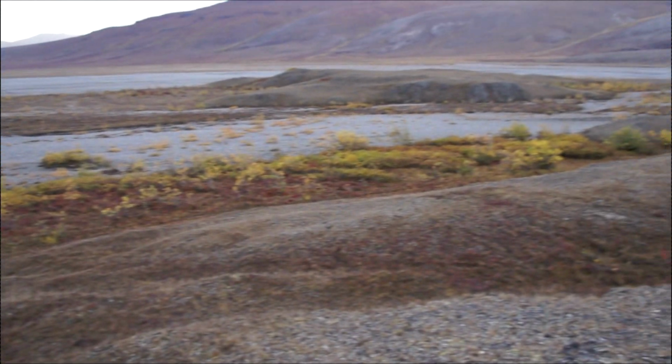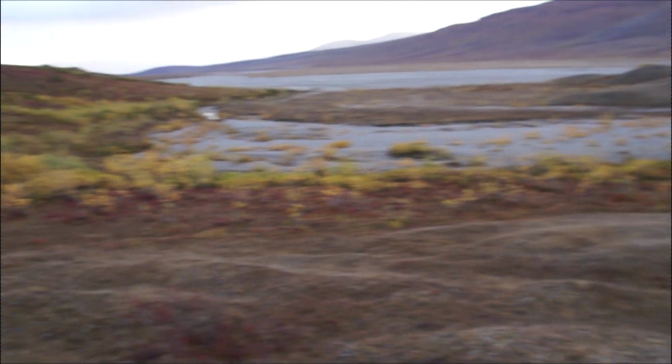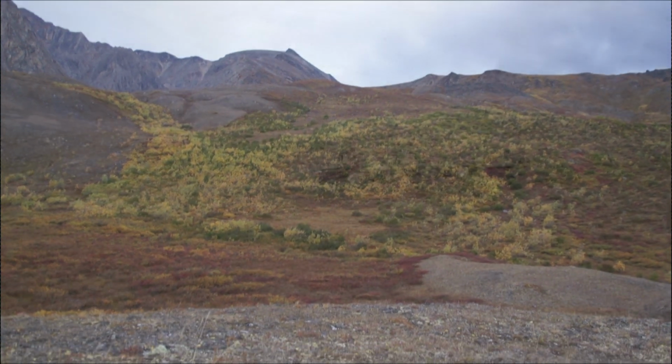Look at this area for bow hunting. All these little knobs you can get behind when they start getting closer. And they almost always seem to be coming right through this little draw, and right up through that pass.